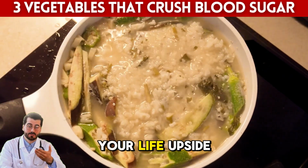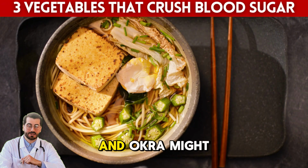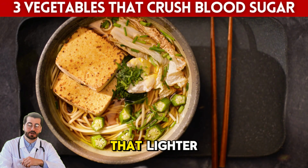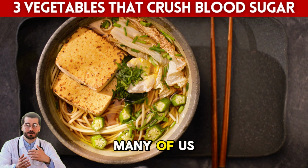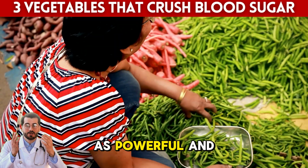The goal isn't to turn your life upside down. It's to make small shifts that bring real change. And okra might just be the first step toward that lighter, clearer feeling so many of us are missing. Let's keep going, because the next vegetable is just as powerful and even greener.